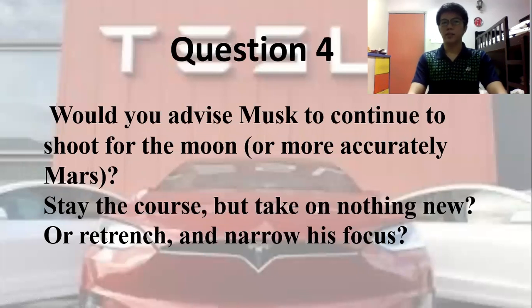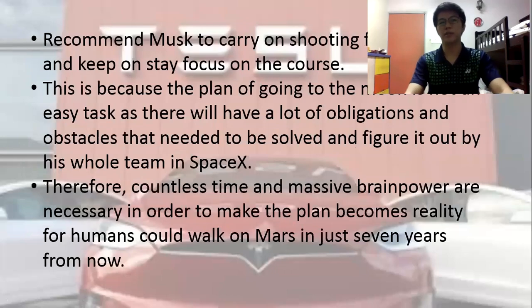Also, I will be giving the presentation on the next question. That is question 4. It is about whether you would advise Musk to continue to shoot for the moon, stay the course but take on nothing new, or retrench and narrow his focus. On this question, my group recommends that Elon Musk continue shooting for the moon and focus on the cost. That's because the plan to go to the moon is not an easy task. After all, there are a lot of obligations and obstacles that need to be addressed.